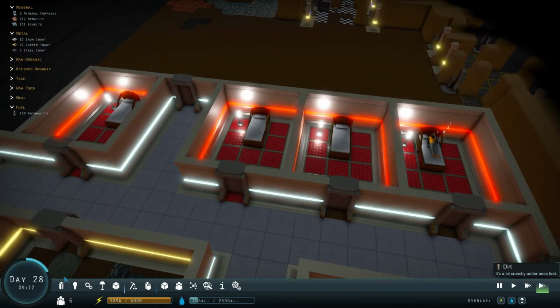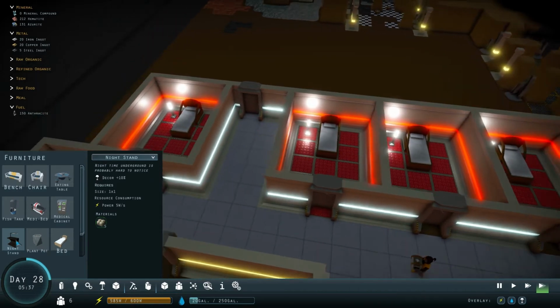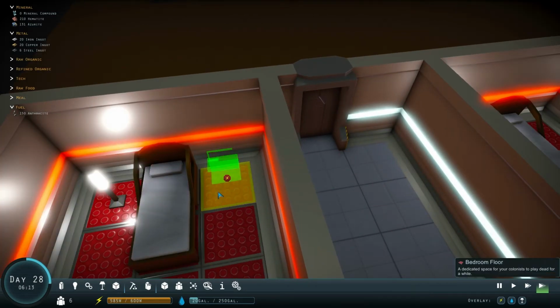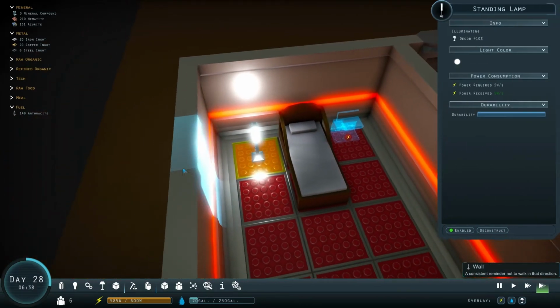Do you like the bedrooms? Oh, that's a point. We can now build, look, nightstands. Nighttime underground is probably hard to notice. Right. Oh look, this looks like it comes with actually a light. Should we build one? Oh, look at that. Let's build one. So then we wouldn't need this light fitting.